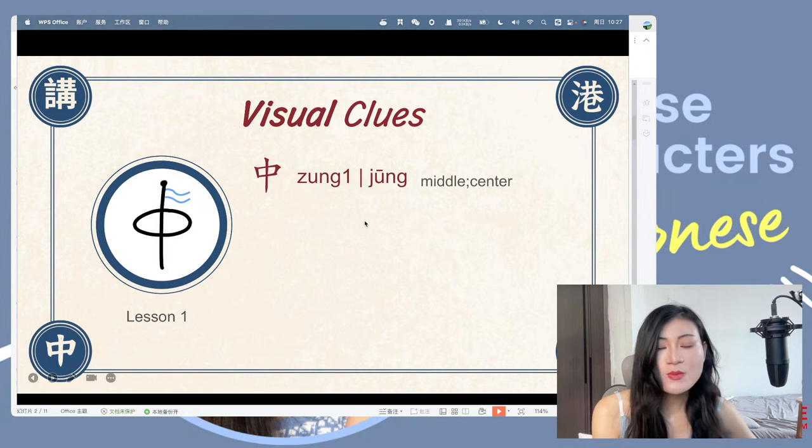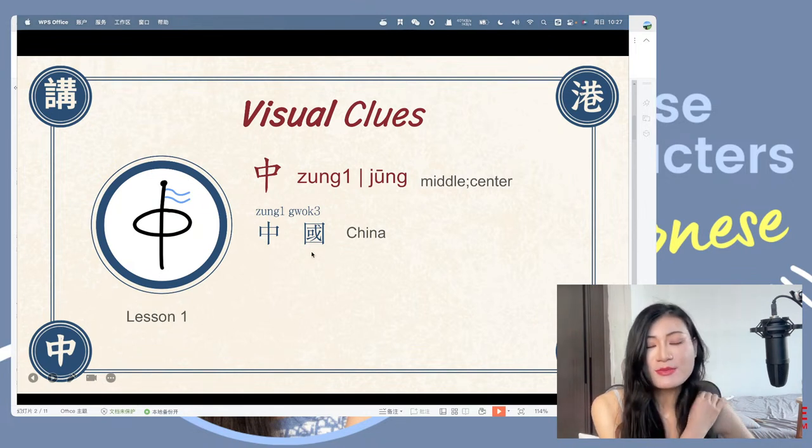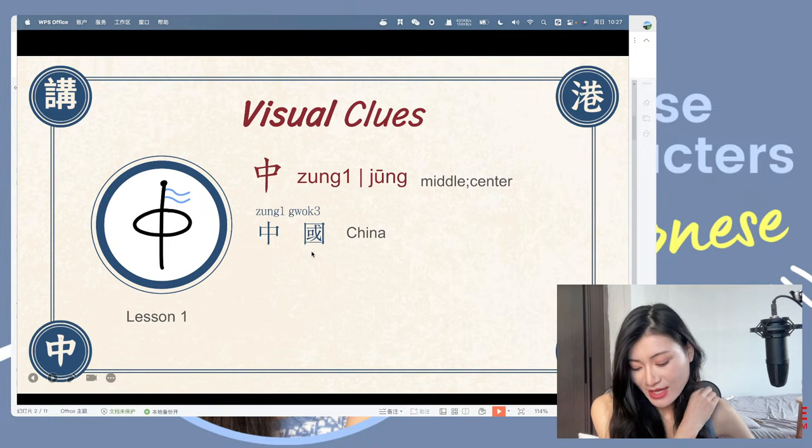Okay, so this one, 中, it means middle or center. For example, this one is very important. Our China is 中国, 国 means country. So 中国 means China. You could say 中国 is the middle country.